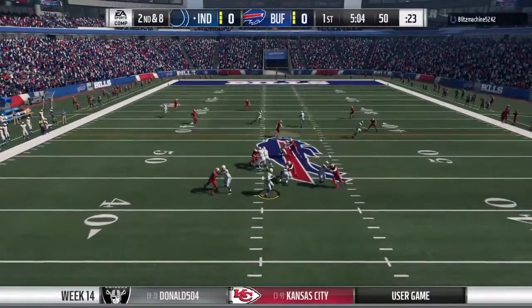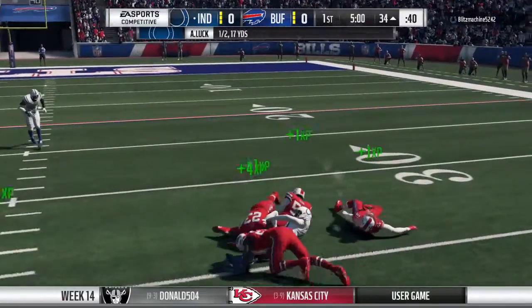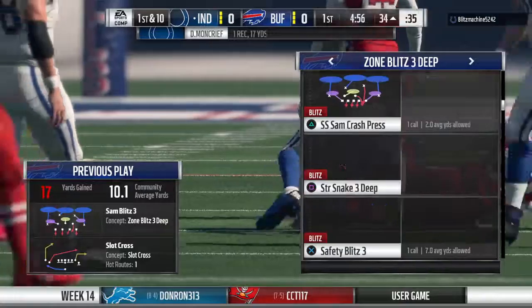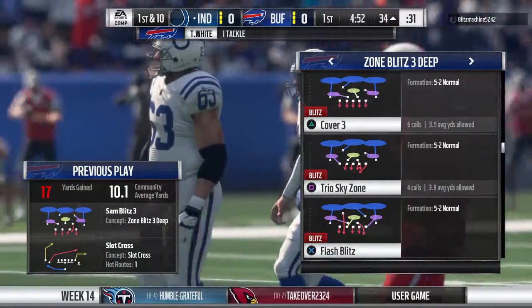From the 50, it's long. And a reception made by Dante Moncrief. And he gets this inside the 35-yard line. It'll be a gain of 17 and an Indianapolis first down.